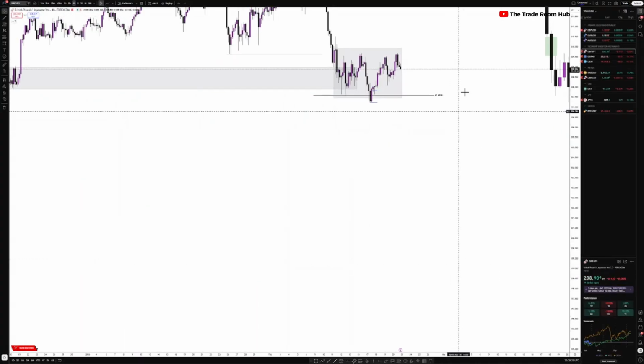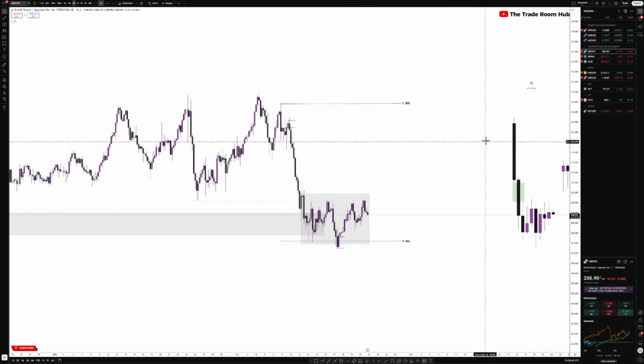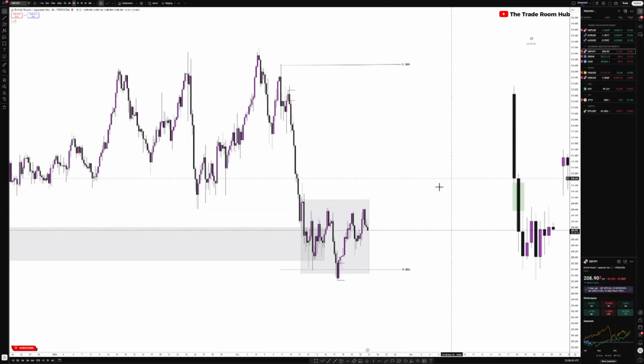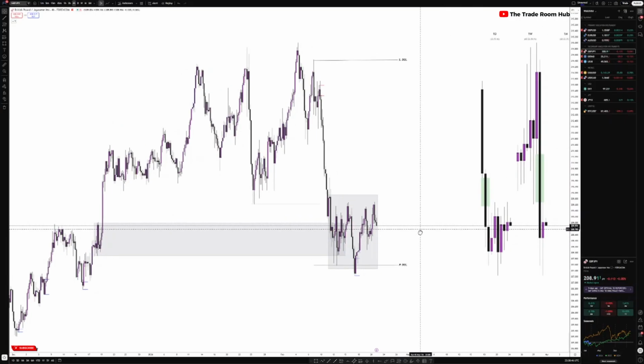So I'm expecting price to break out of this, then get ready for the second joint liquidity. So yeah, that's my bias on JPY.